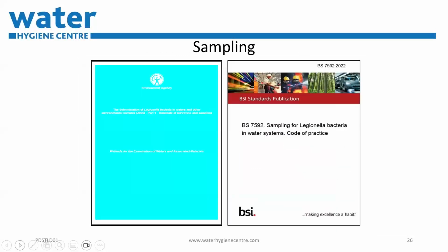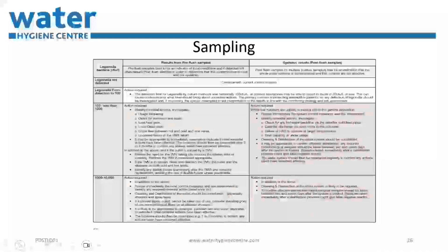And then we've got the documentation that we're looking at from a sampling for legionella bacteria in water systems. And the water safety plan within the written schemes should define sampling methodology, and the guidance on how to take samples exists. The blue book from the HSE is available. It's free, sorry, and the British Standard 7592 costs a few pounds. But the water safety plan, the written scheme, details sampling strategy and the need to use accredited labs. Okay, next slide, please.